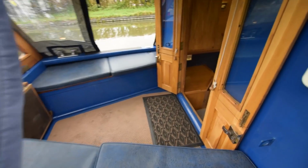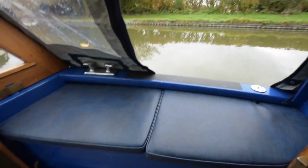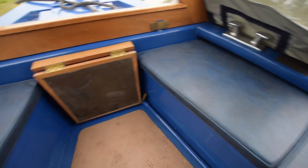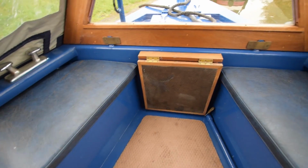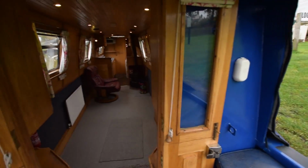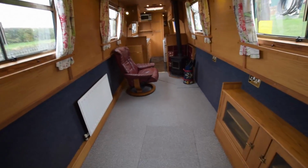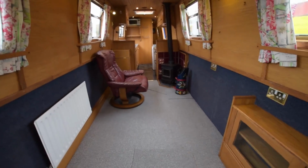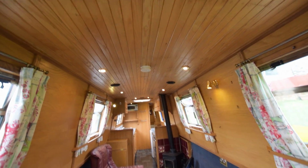And lovely bench seats with storage under in this well deck. The well deck's 4.5 feet long. Little table there that props up and a lovely glazed cratch board. There is a powerful bow thruster on board, 65 kgf. Lovely glazed stable doors lead into this saloon. It's huge, this room, 14 feet 10 inches long. The carpet in here is brand new. Head height on the boat is 6'4", and all the lights are LED.